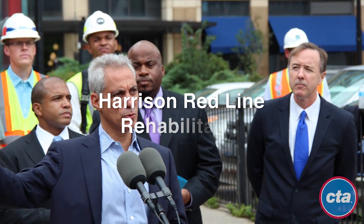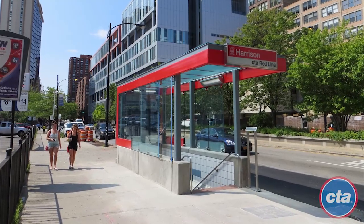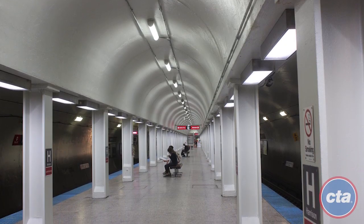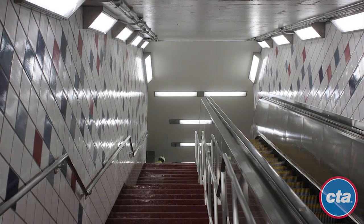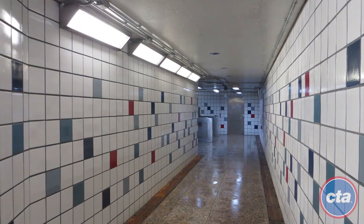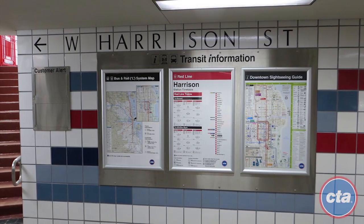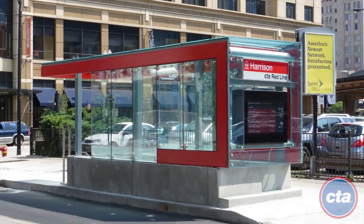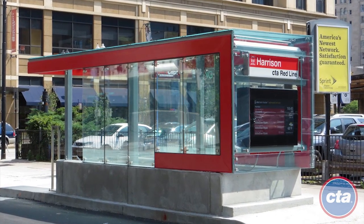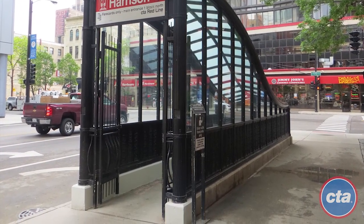Mayor Emanuel, CTA President Claypool, and CTA Chairman Terry Peterson unveiled the newly renovated Harrison Red Line station following the completion of a $10 million modernization of the 70-year-old station. To create a brighter, cleaner, and safer travel environment for the 1.4 million people who use the station each year, the CTA added new LED lighting, new ceramic wall tile, new granite flooring, and made other improvements and repairs throughout the station. The CTA has also added larger train tracker digital displays to entrances and mezzanines, and increased the number of security cameras and emergency telephones to enhance safety for customers.